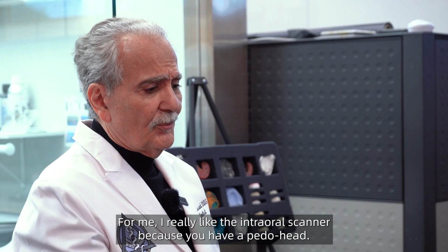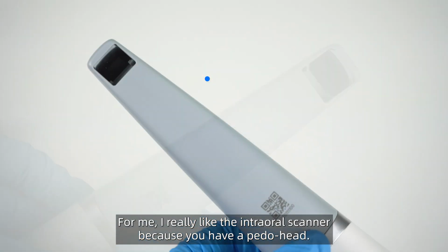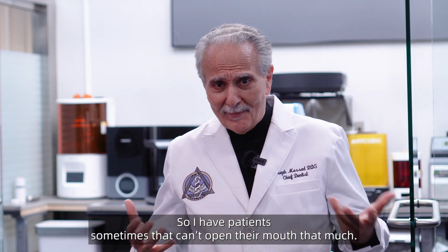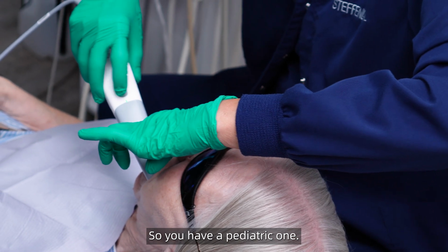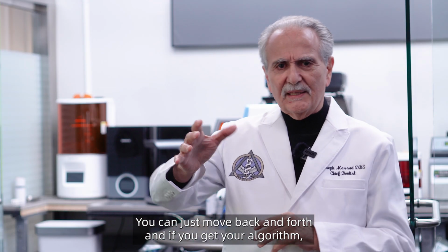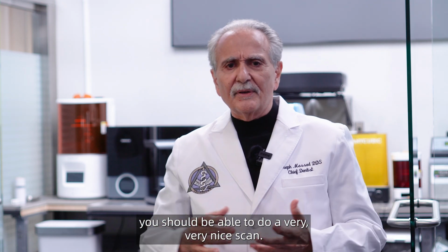For me, I really like the intraoral scanner because you have a pedo head. A lot of these companies don't have a small one. So I have patients who sometimes can't open their mouth that much, so I really like the small one. So you have a pediatric one. But it's very easy. You can just move back and forth. And if you get your algorithm, you should be able to do a very, very nice scan.